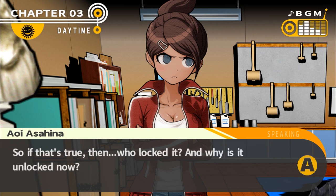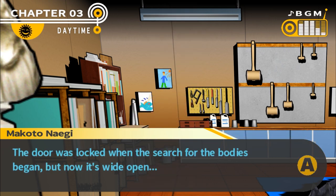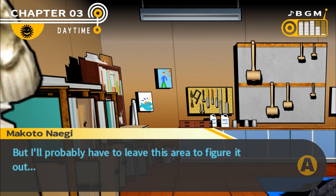So if that's true, then who locked it? And why is it unlocked now? I wonder the same thing. The door was locked when the search of the bodies began, but now it's wide open. There might be some secret lurking in there, but I'll probably have to leave this area to figure it out.